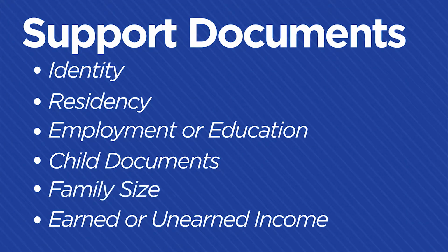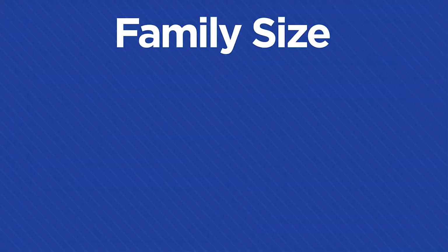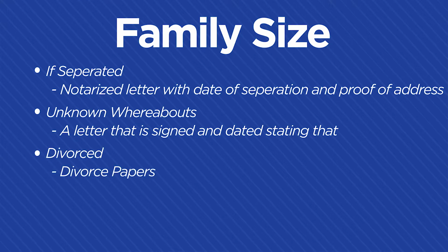Family size. We serve big families and small ones all the same. If you're separated, we need a notarized letter with a date of separation, your spouse's name, address, and phone number, along with proof of their address, whether that's a utility bill or a lease in their name.